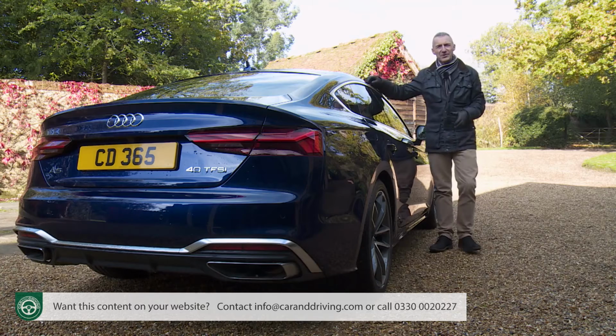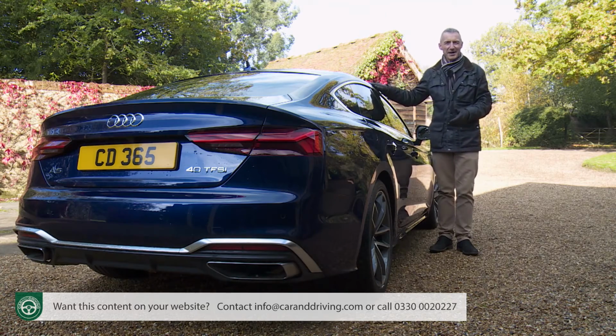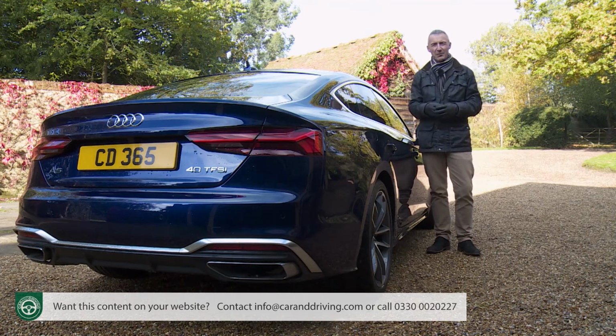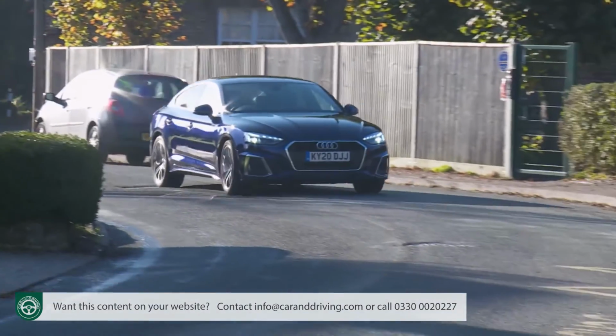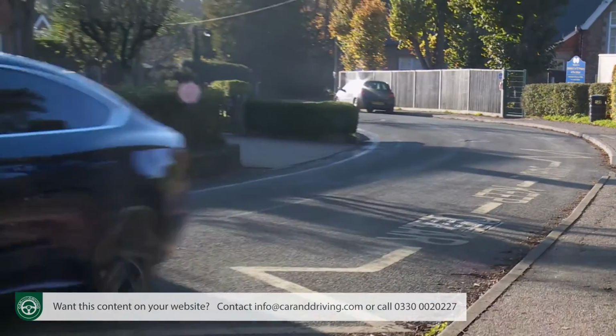Enough with optional features, let's move on now to look at safety. Even the most basically specified A5 Sportback will come properly provided for in this respect with, as you'd expect, an autonomous braking system. Audi calls its setup Presense City. This is one of those setups which constantly scans the road ahead in search of potential accident hazards. In this case, it works at up to 52 miles an hour.